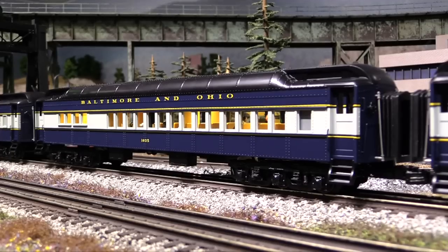All right, so there you have it. The new ex-MTH heavyweight passenger cars now being made by Atlas. I think Atlas has done a fantastic job with these by basically not reinventing the wheel. They realized that these models were great the way they were, and so why fix what's not broken? And it's great that Atlas is carrying forward the legacy of these wonderful MTH models.